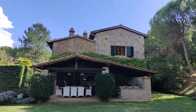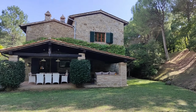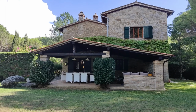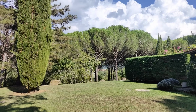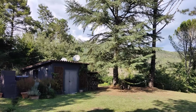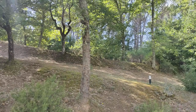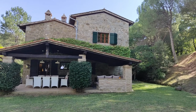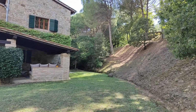So here we are, my friends, with another property made by Studio Pettoriti that is surrounded by greenery, by pines, cypresses, etc. Here in Umbria, we are located on the border between Tuscany and Umbria. And here we go.